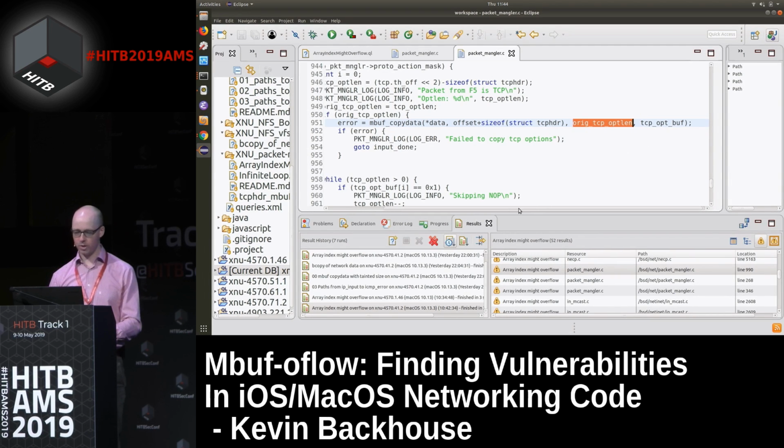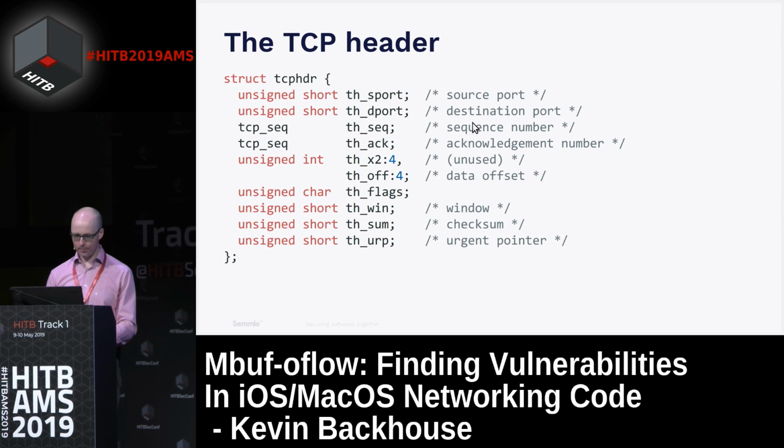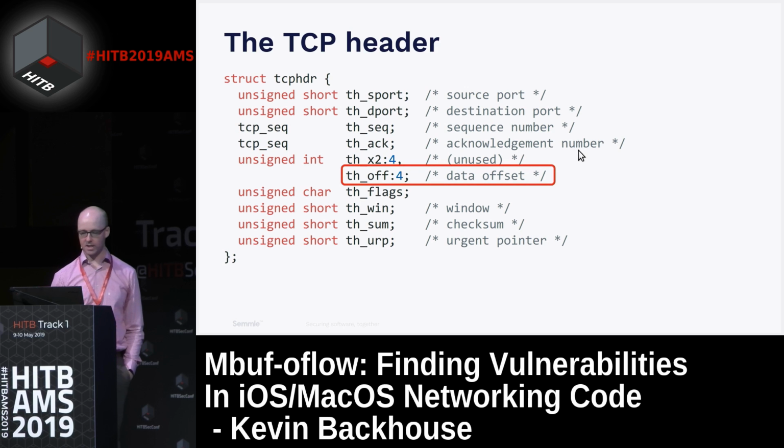So this was the point at which I started to learn more interesting stuff about what to look for in XNU, because I looked at this function and started to figure out what it is. Okay. So first of all, this is the struct that defines the TCP header. That's the field that we were just looking at.